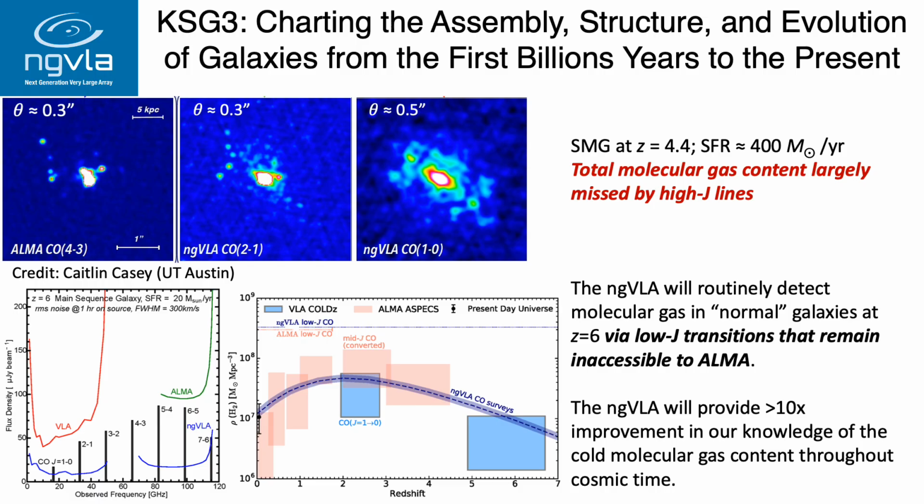The central image shows an NGVLA simulation for CO 2 to 1, and then the right image shows the NGVLA image for CO 1 to 0. So comparing the left and the right panels, there's a qualitative difference in the imaging. If you wanted to know what the total molecular gas content of this source was, you really need to go to the low J lines with the NGVLA.